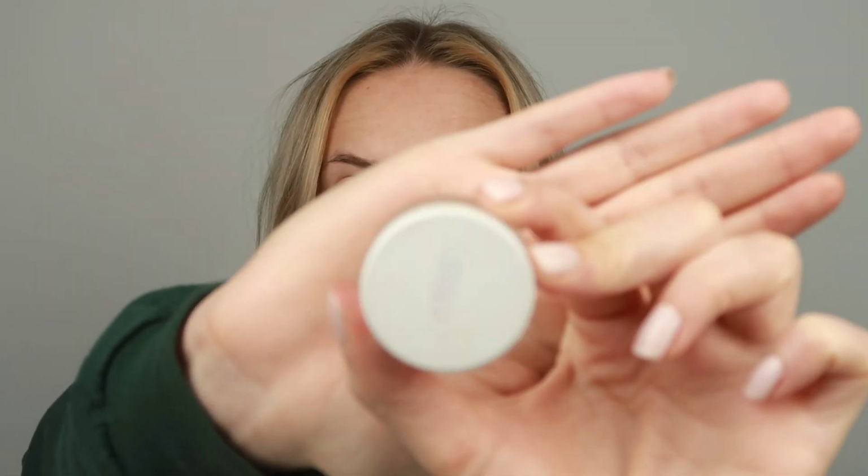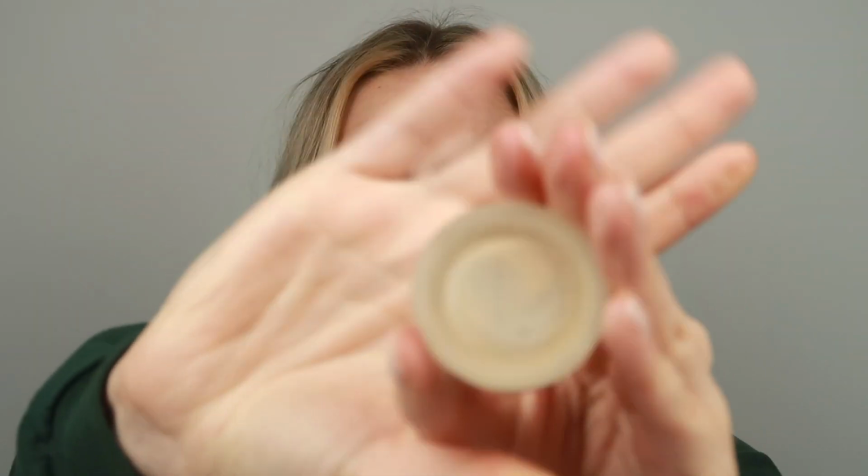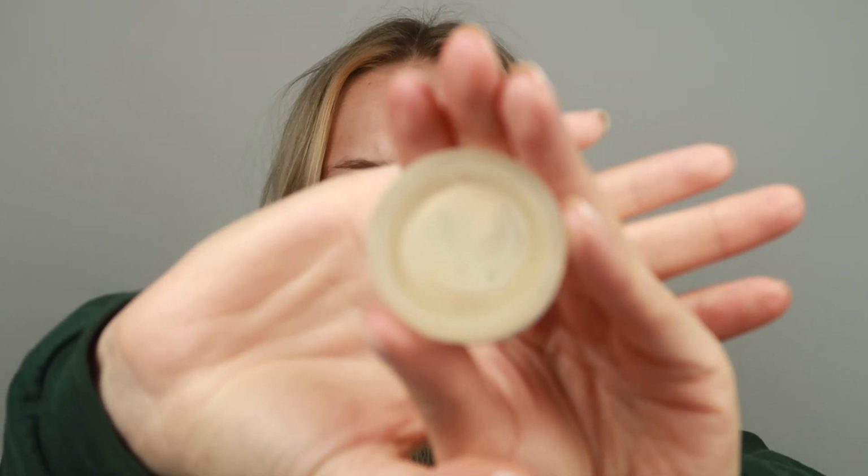The other product that is on my wish list is the RMS Beauty Uncover Up Cream Foundation. I have been a long time fan of the RMS Beauty. This is the Uncover Up Concealer. I have basically scraped this down to the bones. There is like nothing left. I would use this as a concealer. I would use this as a foundation. It's just so creamy and beautiful and blendable.